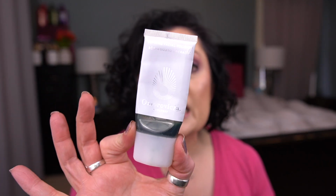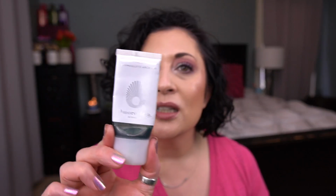I have one face polisher. This is by Amor Visca, the Refining Facial Polisher. This is pricey. I'd have to go back and look to see how much it costs, but it's an expensive product. It's nice. I don't need it, though. I would probably use the Kate Somerville over this. I did enjoy it, but I don't think I would pay the price because I want to say it's around $100 for a full size. Expensive.